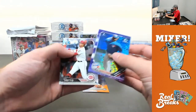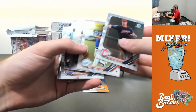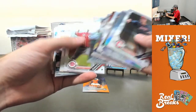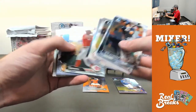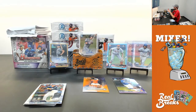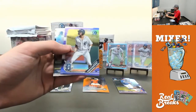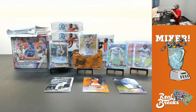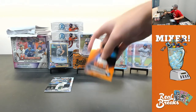Miguel Geraldo, first Bowman Purple Shimmer for the Blue Jays. Lourdes Gurriel Jr., purple out of 250, Blue Jays. And Danny Diaz, base auto for the Red Sox. Red Sox to Mike Molesky. Keston Hiura, let's leave that one up. Parker Meadows at a 250. All right, get these sleeved up, and that is going to do it for the 2019 Bowman Chrome.